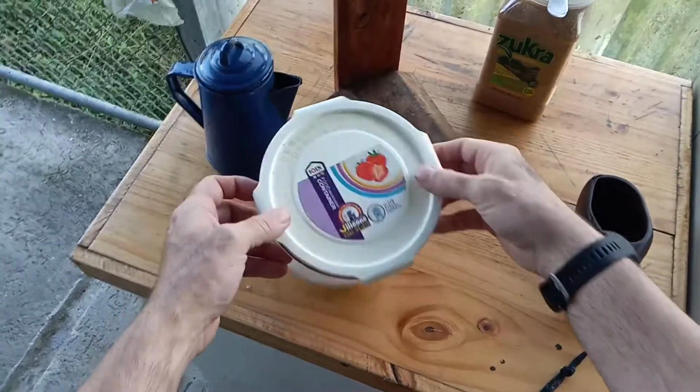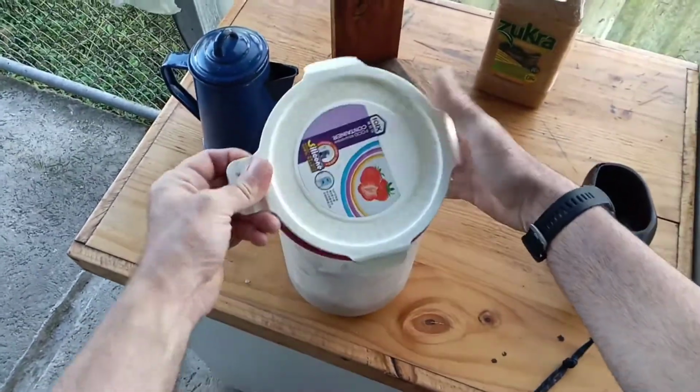Things that Costa Rica is really famous for is its coffee. And they've kind of got a unique way of brewing it. So I'm going to go over that this morning and show you how I make the perfect cup of coffee for me.